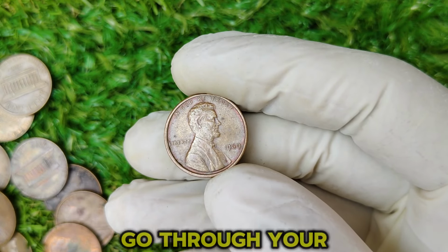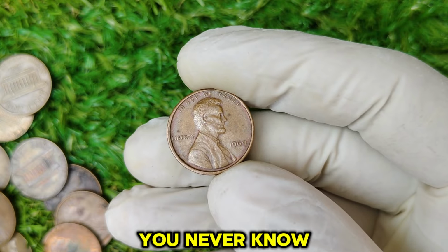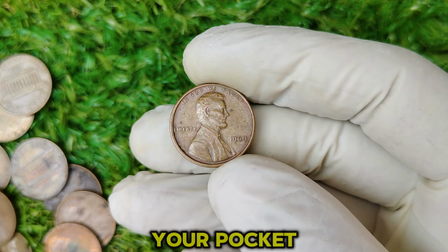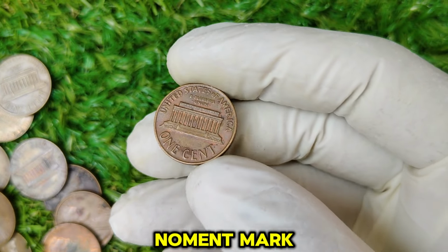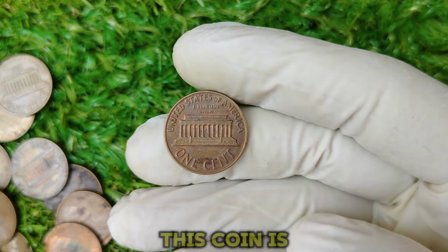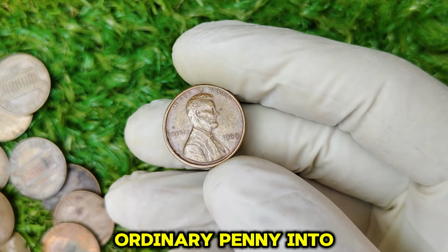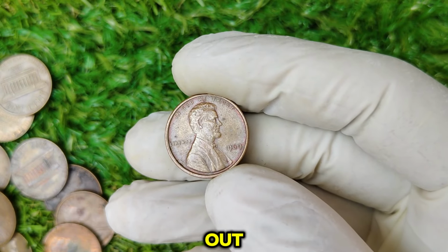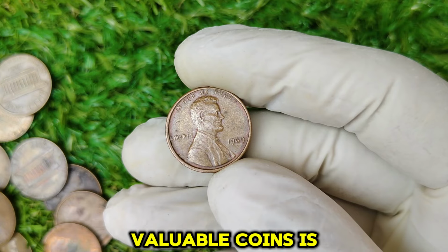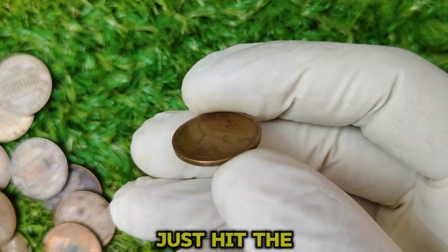So, next time you go through your change, keep an eye out for this little treasure. You never know, one of these coins could be sitting right in your pocket. That wraps up our deep dive into the 1969 no mint mark Lincoln 1-cent penny. This coin is a perfect example of how a small minting error can turn an ordinary penny into a fortune. Whether you're a seasoned coin collector or just starting out, the possibility of finding one of these valuable coins is an exciting prospect. So keep looking, and you might just hit the jackpot.